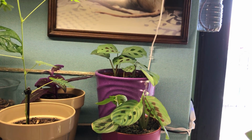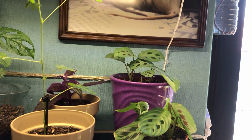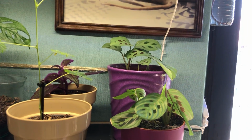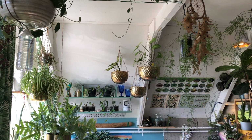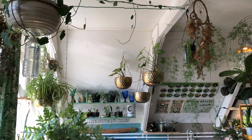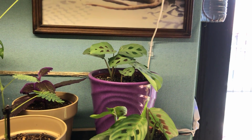My Maranta cuttings, both doing well. The mother plant was sick, dying. I didn't know they had thrips. They were living down there in those golden hanging pots. And yeah, I threw the mother plants away and took some cuttings. These are clean. Happy to see them growing, producing new leaves.